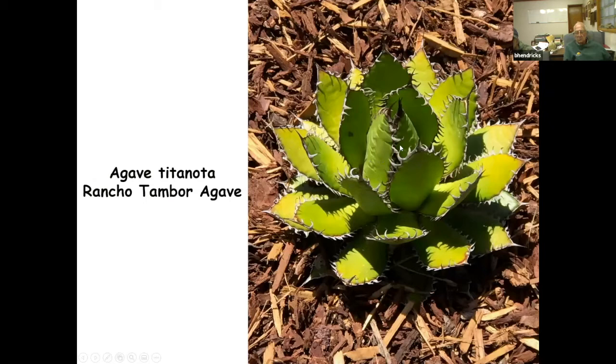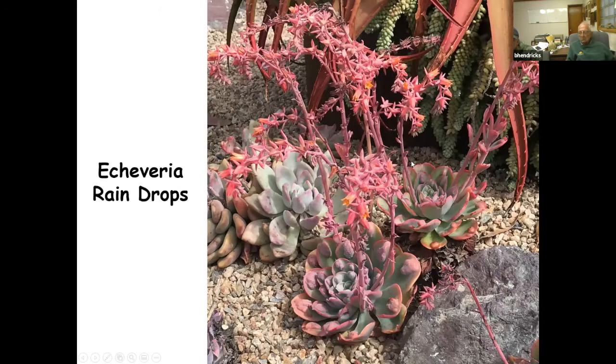Here's an Agave titanota that was out in the full sun. You can see it's kind of stressed. Nice looking colors on that one. Here's some Echeveria 'Raindrops'. These were so neat. I have these in 4-inch pots, and seeing these in the ground, they were just spectacular, huge plants. The leaves on them were super thick and healthy. Looked so nice.